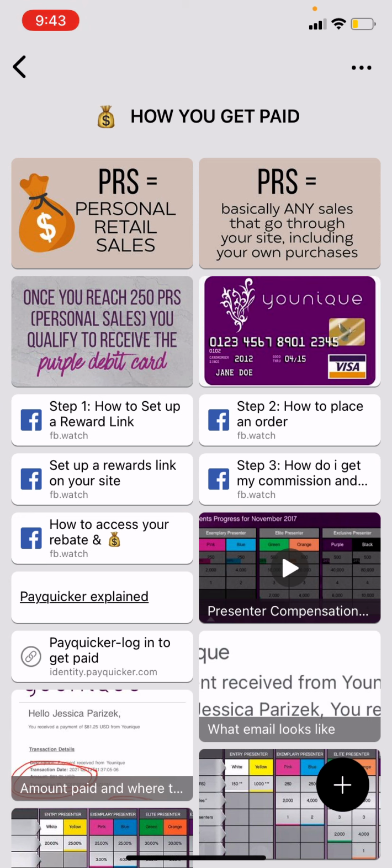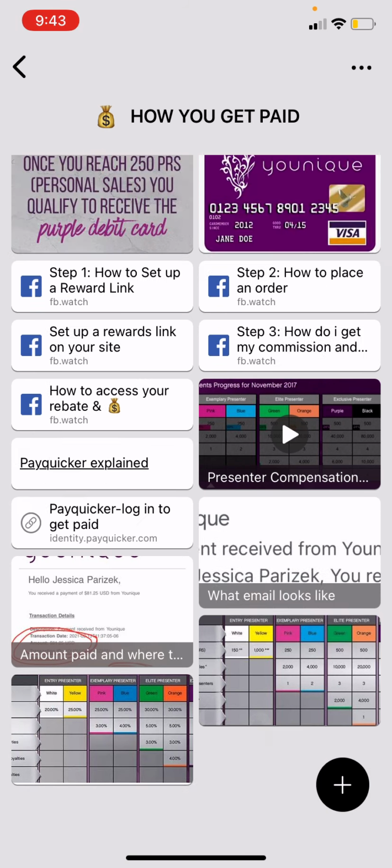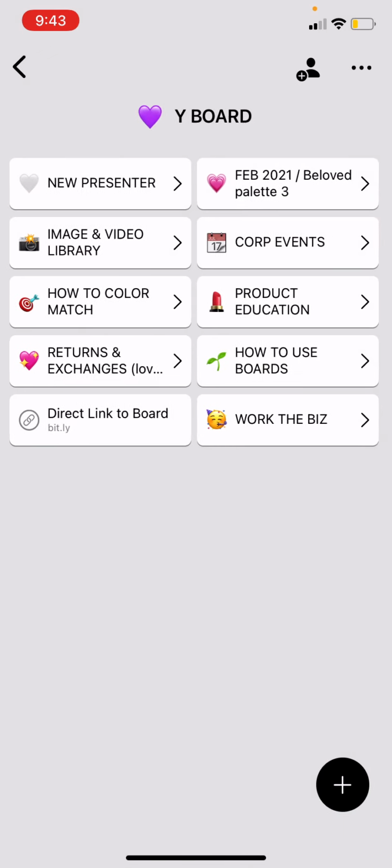This is going to walk you through how you access your money with Unique, whether you're doing this just for the fun and the discount, you might as well get your rebate back, or you want to earn money. So it talks about some of the lingo with Unique, how to set up your rewards link, and basically how to get started with that.